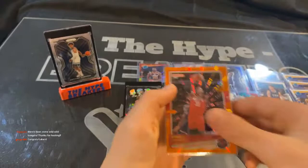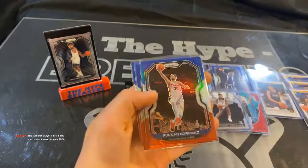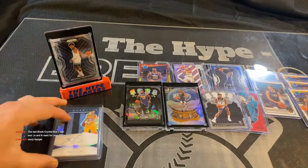And now our red, white, and blue parallels from Panini Prism. We got Tyler Bey, Jones, DiVincenzo, Al Horford, Doug McDermott, Austin Rivers, Jackson Hayes, Cody Martin, Gary Harris, and PJ Washington Jr. Over 500 bucks, Ja Morant, Black Crystal, wow.